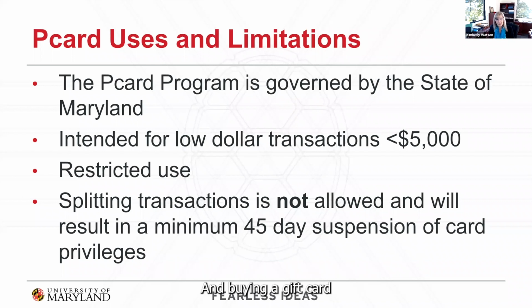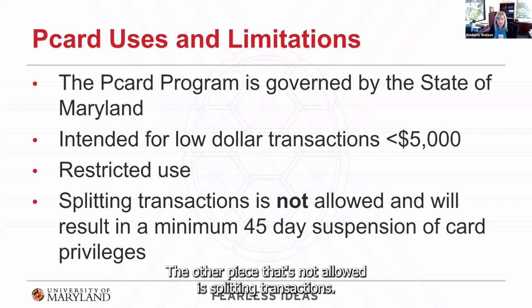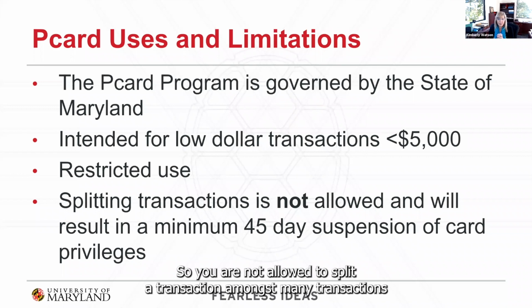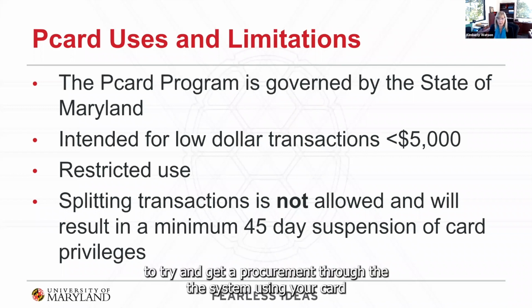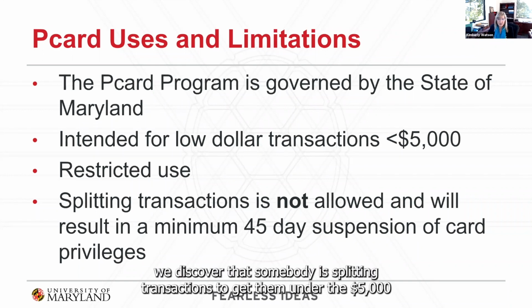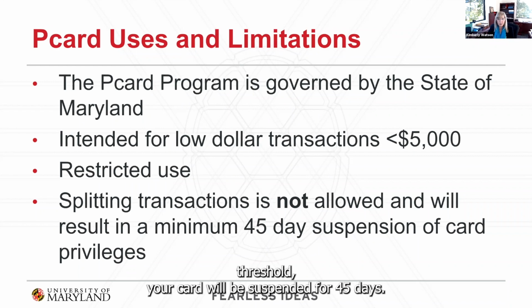And buying a gift card will result in an automatic 45-day suspension of your card. I mean, the state is really strict about these things. We are as well. The other piece that's not allowed is splitting transactions. That's known as stringing. It's not allowed with the P card. It's also not allowed with delegated procurements. So you are not allowed to split a transaction amongst many transactions to try and get a procurement through the system using your P card or using automated POs. So just bear that in mind. And if in a review of P card transactions, we discover that somebody is splitting transactions to get them under the $5,000 threshold, your card will be suspended for 45 days. So please bear that in mind.